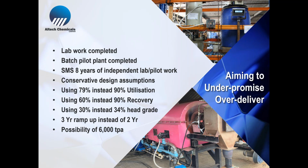Instead of a head grade of 34% alumina going into the plant, we only assume 30%. So suddenly now the plant has to be bigger to produce the same tons. And instead of a 2-year ramp up, we've gone for a 3-year ramp up. So what it says is that if things go well, this probably could do a 6,000 ton per annum output, whilst our stated capacity is only 4,500.